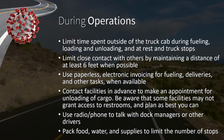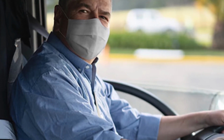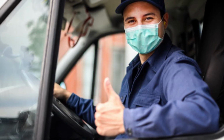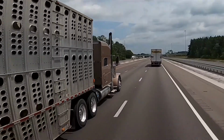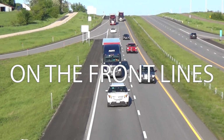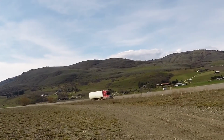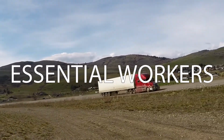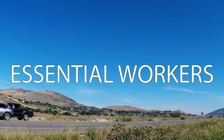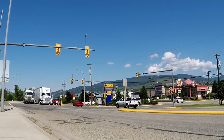As we look at the image of a driver today, it has been escalated. That image, as we saw the virus evolve, you saw news, our own industry leaders, everyone, hold up the driver. The driver is our frontline defense. They're providing the food, the medical supplies, medicine, everything that's needed for the world to operate during this pandemic.